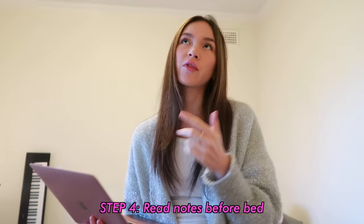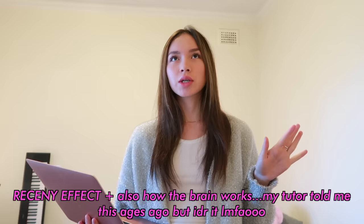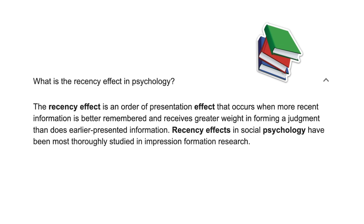Step 4, before you go to bed, read your notes, because you're gonna commit it to memory, and as you're sleeping, your memory is gonna like... It will do something. I already forgot. Man, I need to study more, because I already forgot this part of my course. But you're gonna commit it to memory. Something to do with the recency effect. The recency effect is an ordinary presentation effect that occurs when more recent information is better presented or remembered. It receives greater weight in forming judgment than earlier presented information. So those are 4 quick tips you can do.